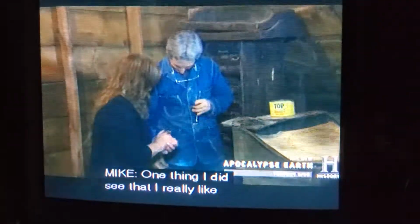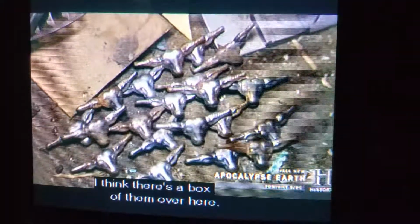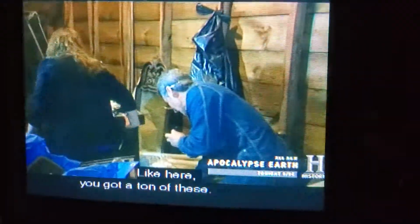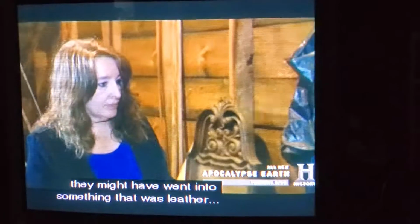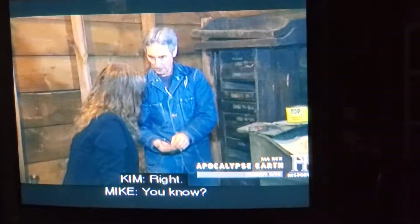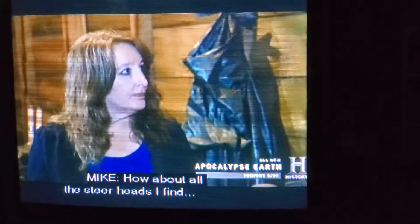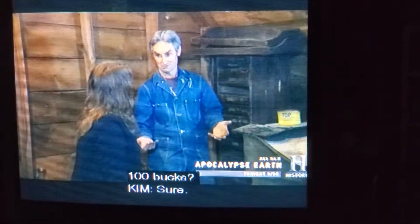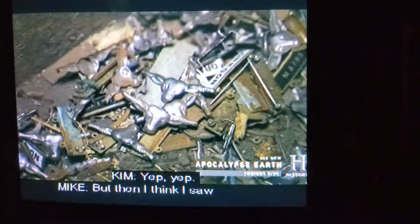One thing I did see that I really like are the little steers. I think there's a box of them over here. Like here, you got a ton of these. And they've got little tiny tabs on the bottom. They might have gone into something that was leather, but I think someone can repurpose these. Yep, maybe use them for a belt or whatever. How about all the steer heads I find, $100? Sure. There's a bunch here. I don't even know how many there are, but I think I saw some more over there.